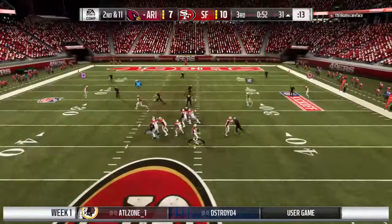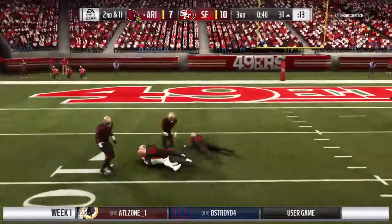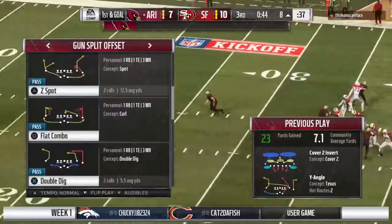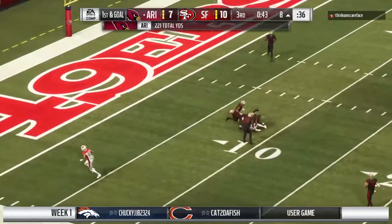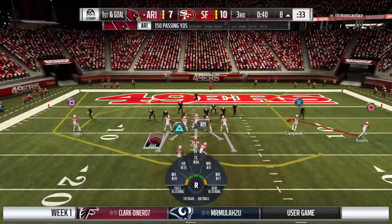Now they'll throw with Taylor. This will be caught inside the 10. And he's brought down, but not before he reaches the 8-yard line. 23 yards on the play.